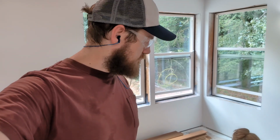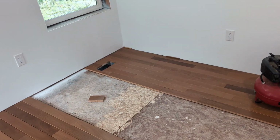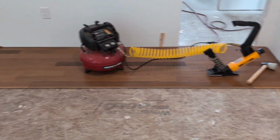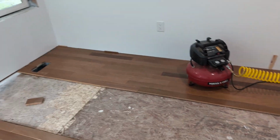A bit warm up here today. Bit warm, I'd say. Thank goodness for this little fan here at least. That's a plus. Still going. We've been at it for an hour and a half, maybe a little longer. But there's a bit of remembering involved. It's been a while since I've done this.